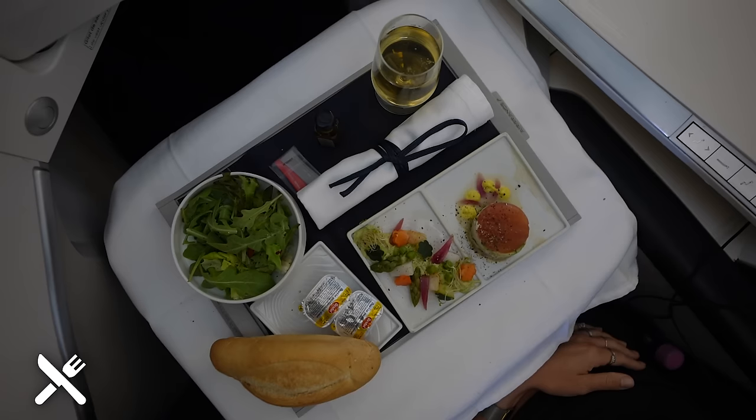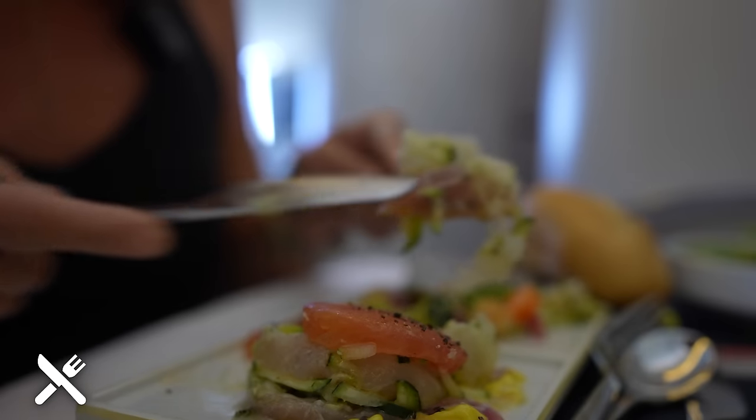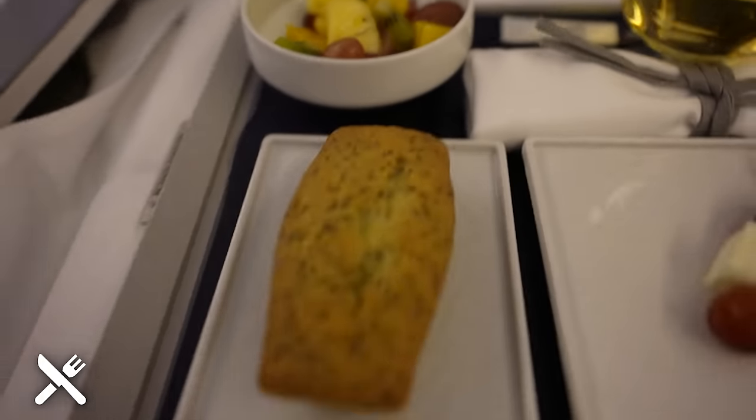Food? I mean, this is our fault. We didn't order the vegan meal, and there was literally zero options. It was good though. I think the food deserves an 8. The food was really nice.